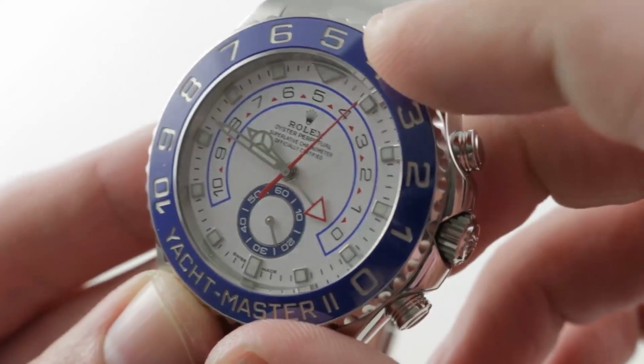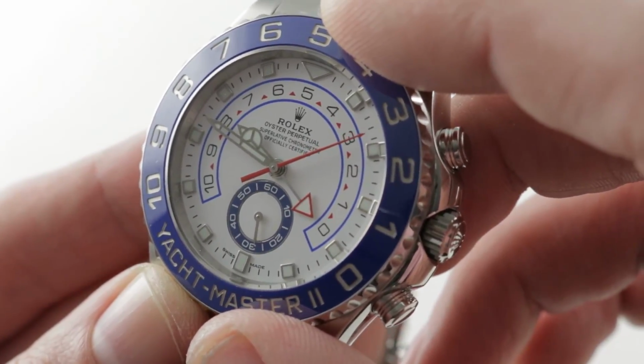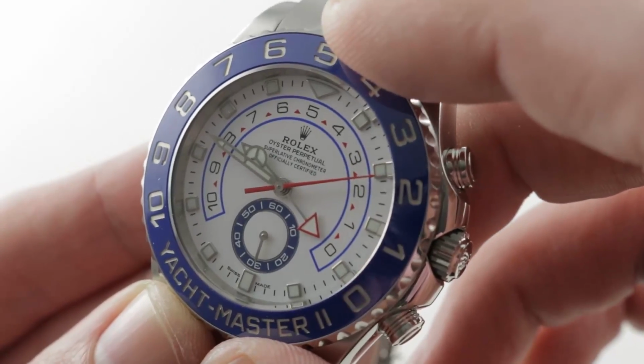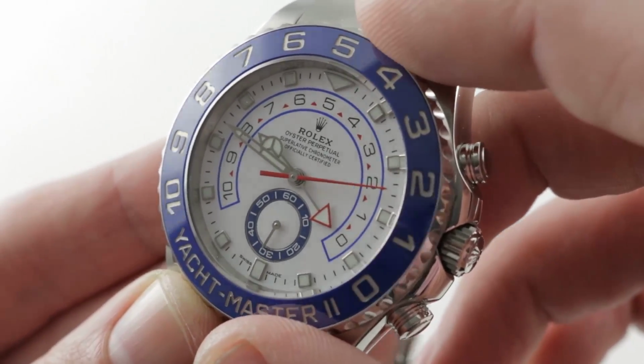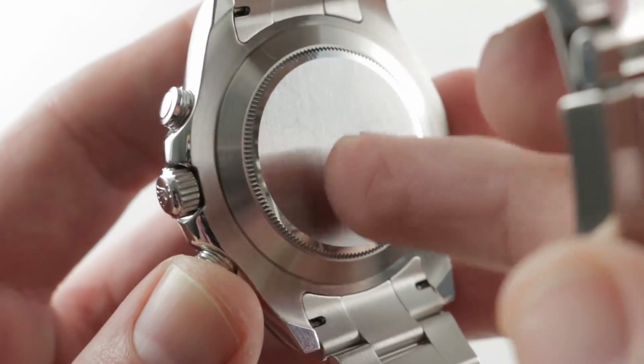The dial is chalk white, which is to say it's a matte white. It's not glossy, it's not gleaming, it doesn't look like enamel. It's designed to be a bit muted and a bit more discreet than it would be if finished with gloss. Inside, caliber 4161, which debuted with the steel Yacht-Master II in 2013.